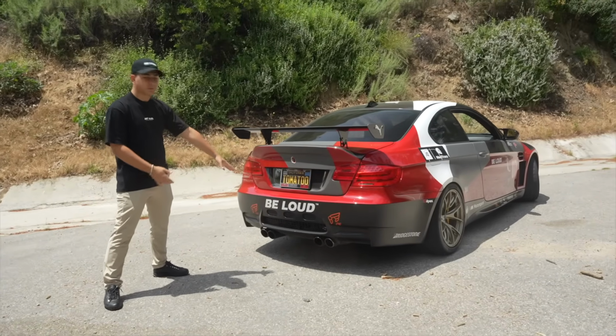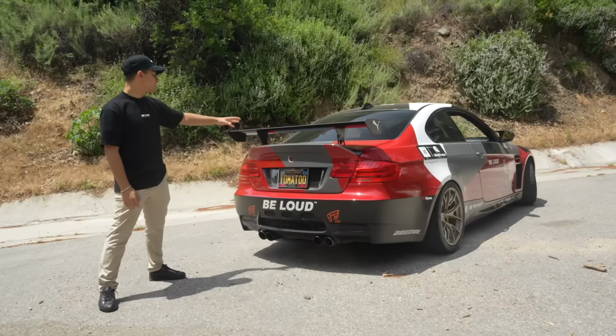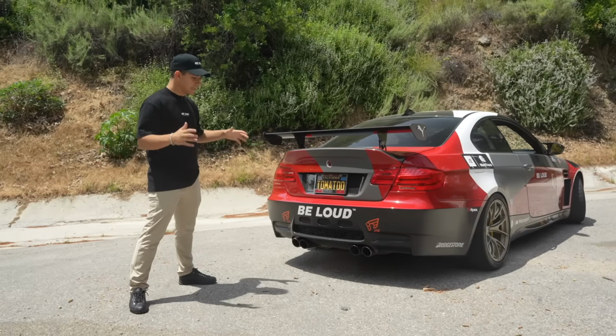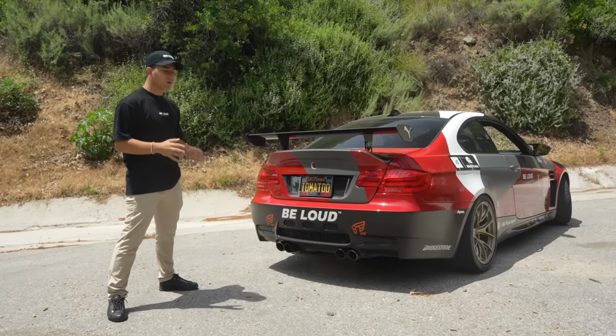But if I had to single out one specific thing about this car that I really, really like, it's gotta be this exhaust. This is an immaculate exhaust. This is the IPE F1 exhaust system. It's a very exclusive system and it sounds ridiculous. That's probably the one word I could describe it as.